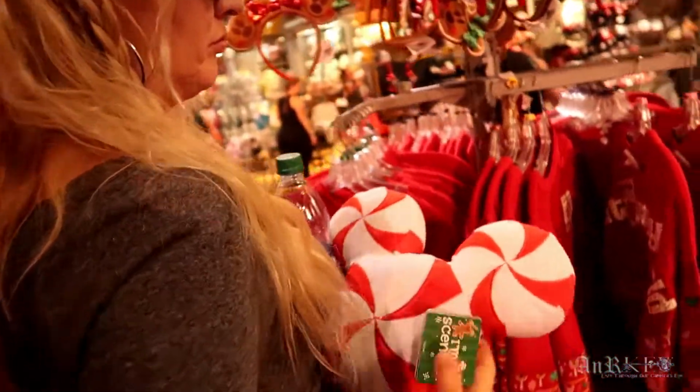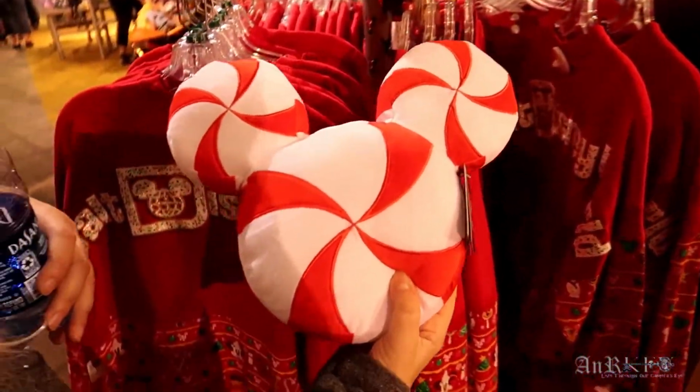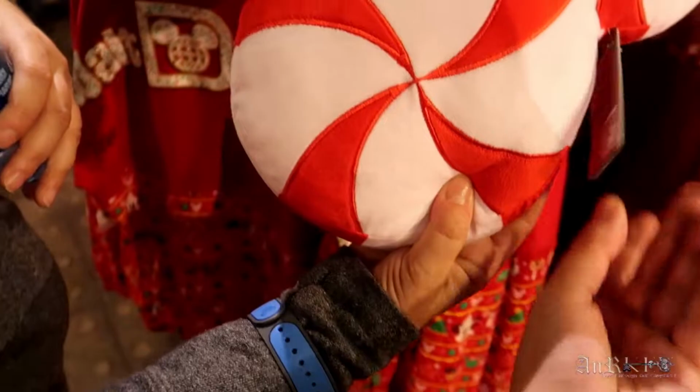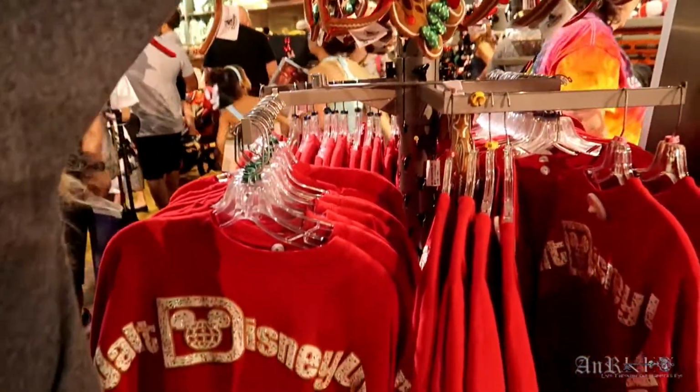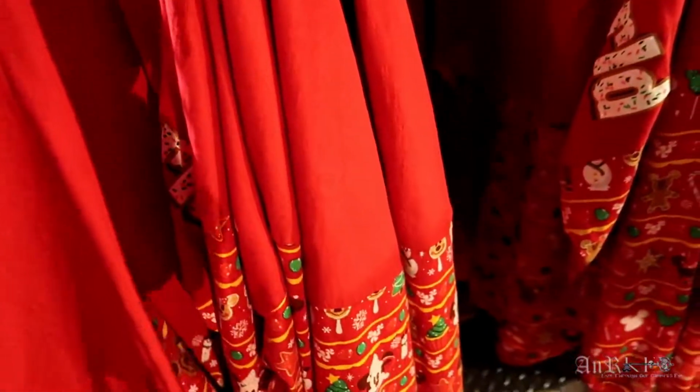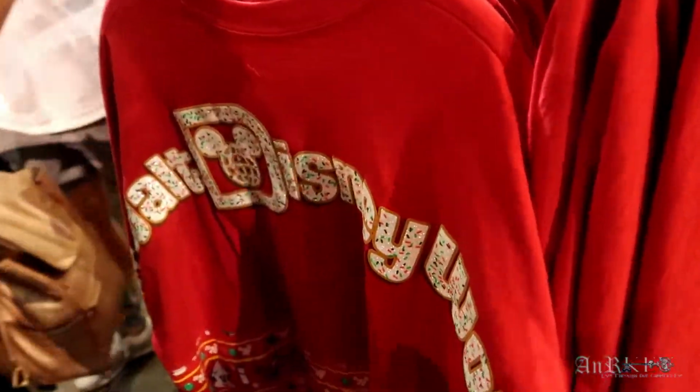Okay guys, we're in Mouse Gear and they do have their Christmas merch out. This is a pillow, scented. Oh, it does kind of have like a pepperminty smell, and it is $26.99. And then we've got the Christmas spirit jersey. Looks like sprinkles. And I believe this one's gonna be $64.99. That's usually what they are.